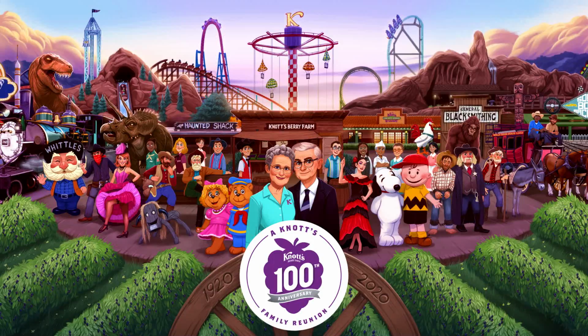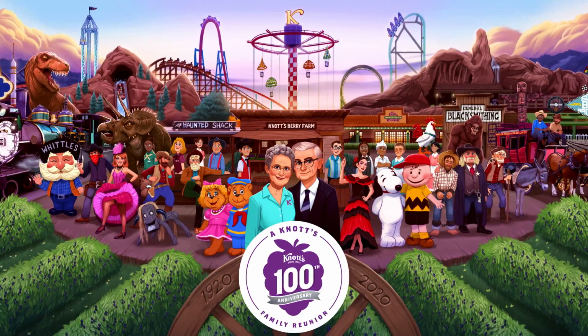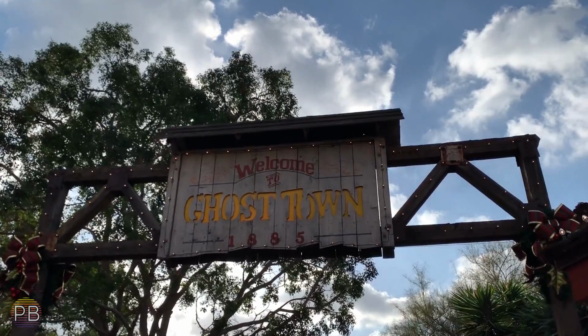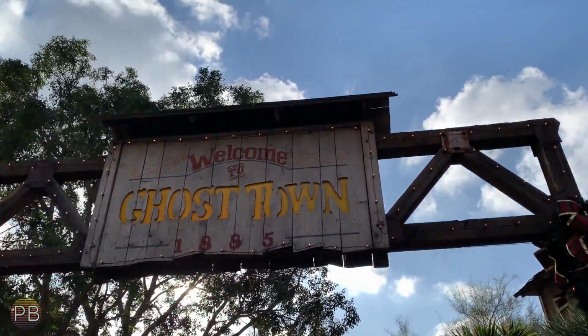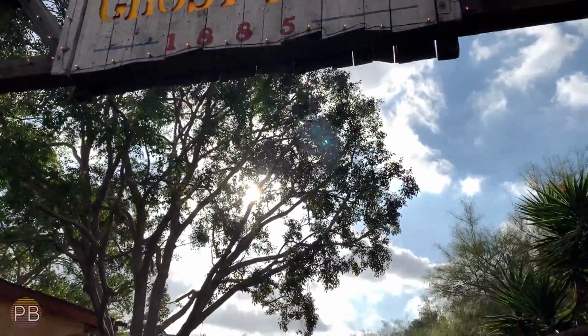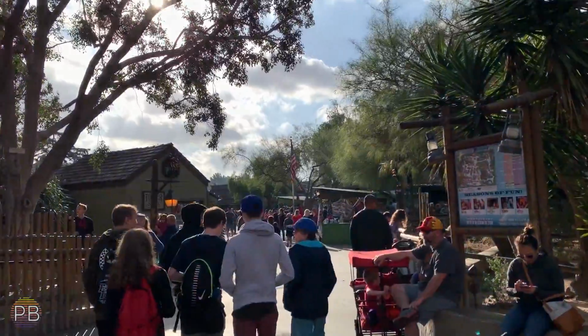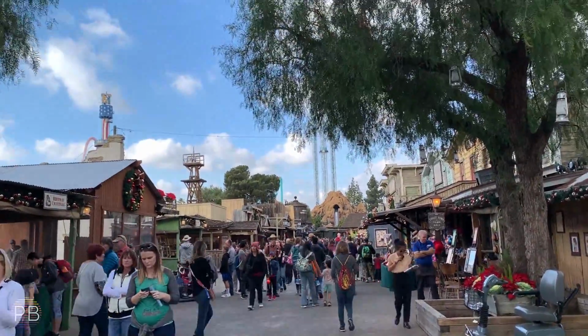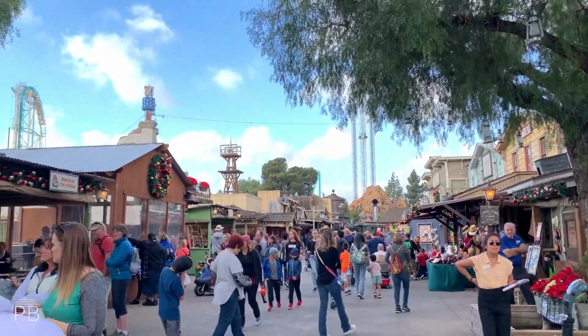Now, Knott's, since it is its 100th anniversary this year, has had tons of history behind it, and in addition to that, even more Easter eggs and references to that ridiculously detailed century. So I figured, why not today go over 5 Easter eggs you can find within the park right now.